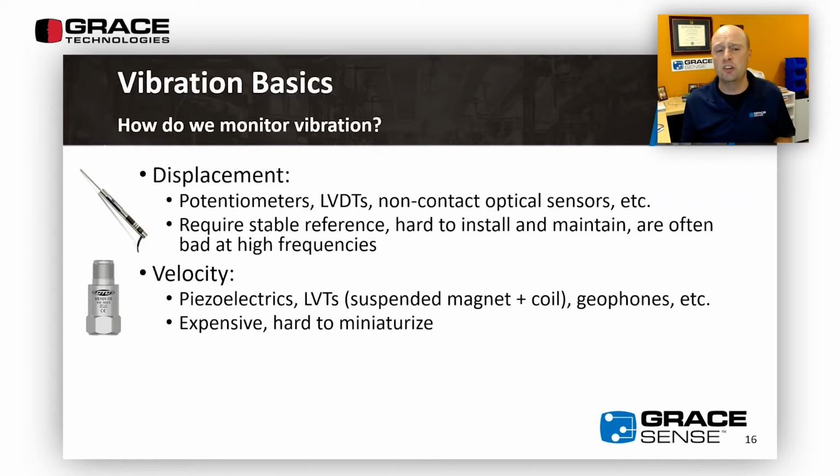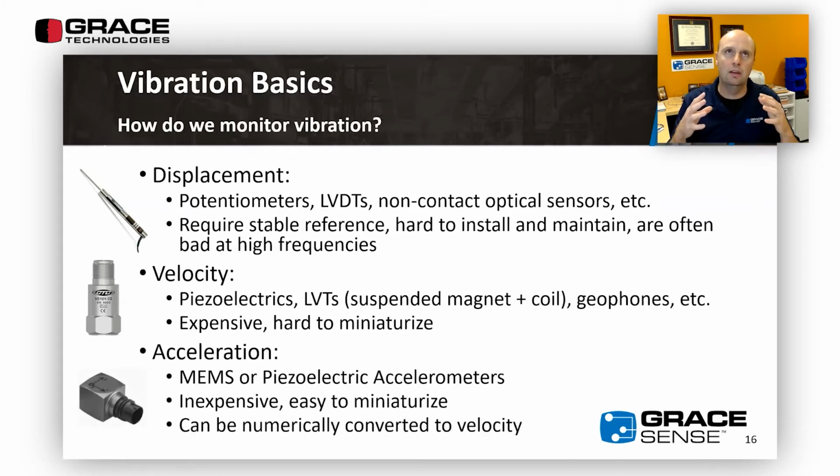The problem in general with velocity-specific sensors in the IoT setting is that they're expensive and they typically are hard to miniaturize. So when we're talking about an IoT device, both of those things are kind of a non-starter. So where the field has really gone, and where we at Grace have gone, is to develop technologies built around monitoring acceleration. And that can be done in a variety of different ways, but we're typically using either a microelectromechanical system or a piezoelectric accelerometer to measure that. And those can both be miniaturized and put in a nice small chipset or a module like the one you see here. They're relatively inexpensive.